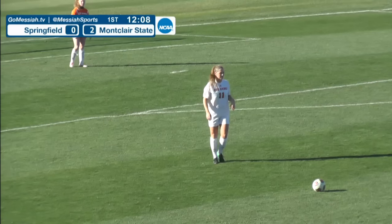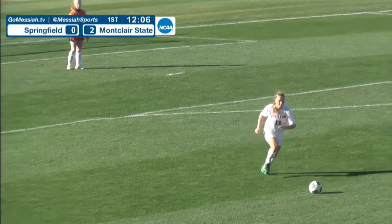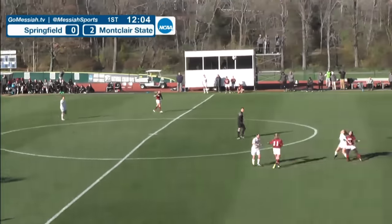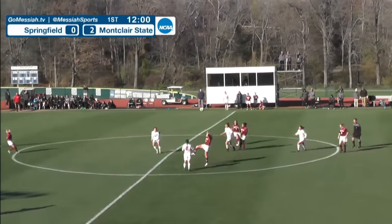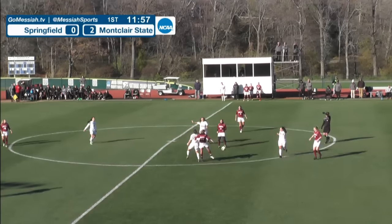Sullivan again on the ball for Montclair. She'll take the kick. She's been taking them all afternoon for the Redhawks, and a good one there. Sends it well across midfield, but covered nicely by Hattinger. Heads it away. Montclair, both teams looking to possess now, right at midfield.